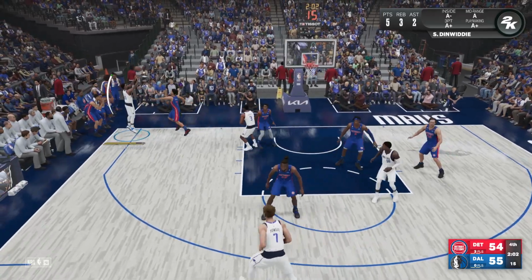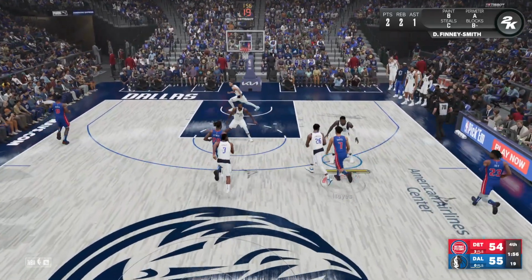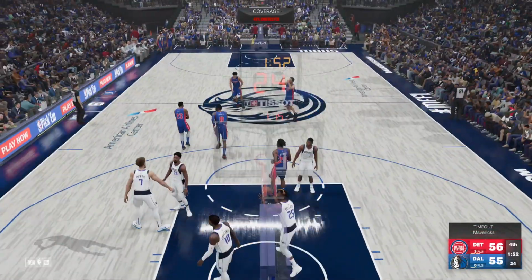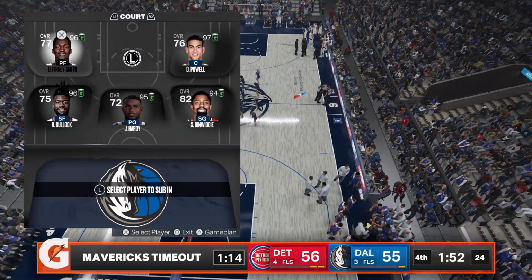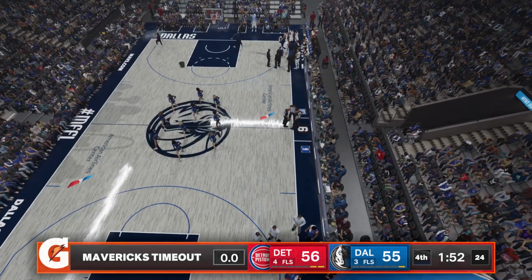Pass to Dinwiddie. The 3 is up. Can't get it to drop. And Detroit will go the other way with it. Over to the wing. Here's the teardrop. And count it. Now 5 for 7. No shortage of big games in Ivey's college career. Big time shot for him right there. And Dallas calls time here. They're down by 1. 1:51 left in the 4th quarter.